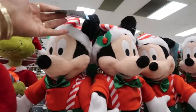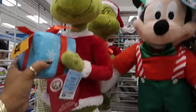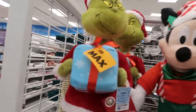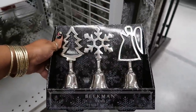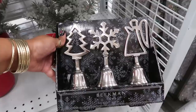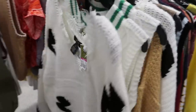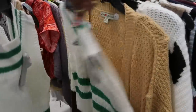And look at these, $19.99. You got Mickey and you have the Grinch also, $19.99. Those are cool. Set of three bells. Okay, put one in every room. You guys is gonna hear me in my house when I want something. No, those are cute though. $9.99. $8.99. I swear, you guys, everything I've looked at today got a pink tag on it. I guess they're doing their little pink tag sales.